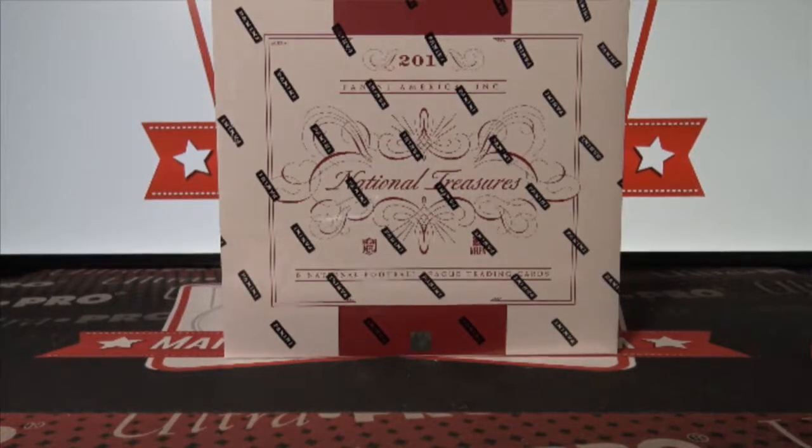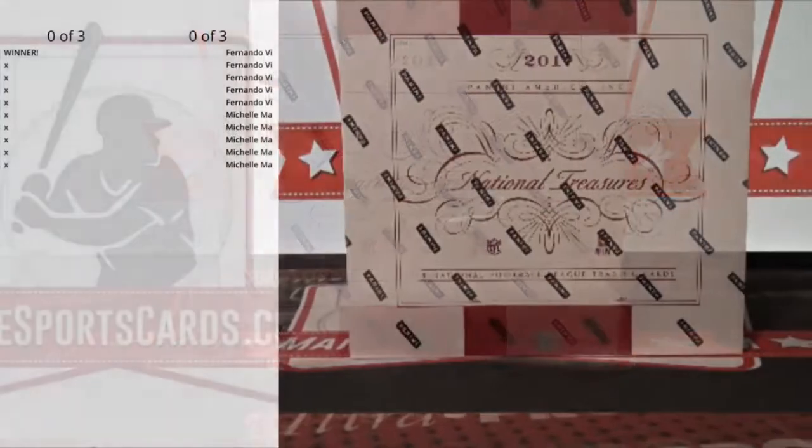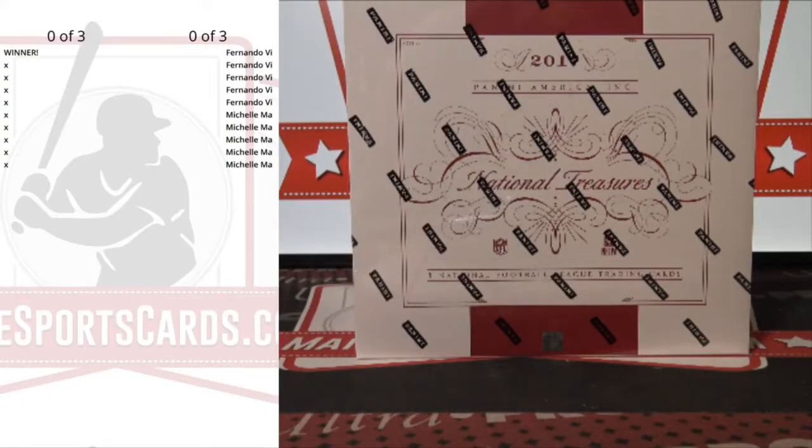Break ID number 1999. 2017 National Treasures Football One Box Serial Number Break. So this one has four fillers, two for 10 spots and two for 3 spots. So we'll do the threes first. Here's the first one, Fernando and Michelle. For 3 spots, go.